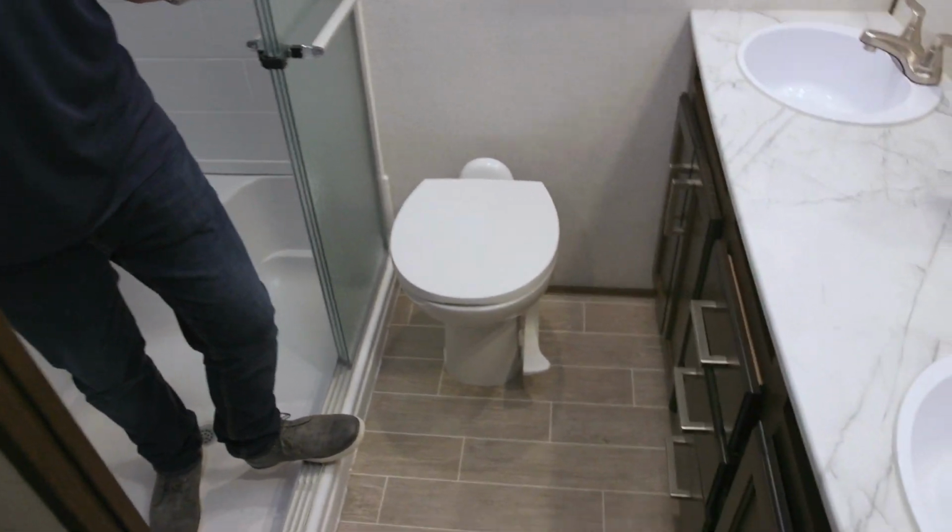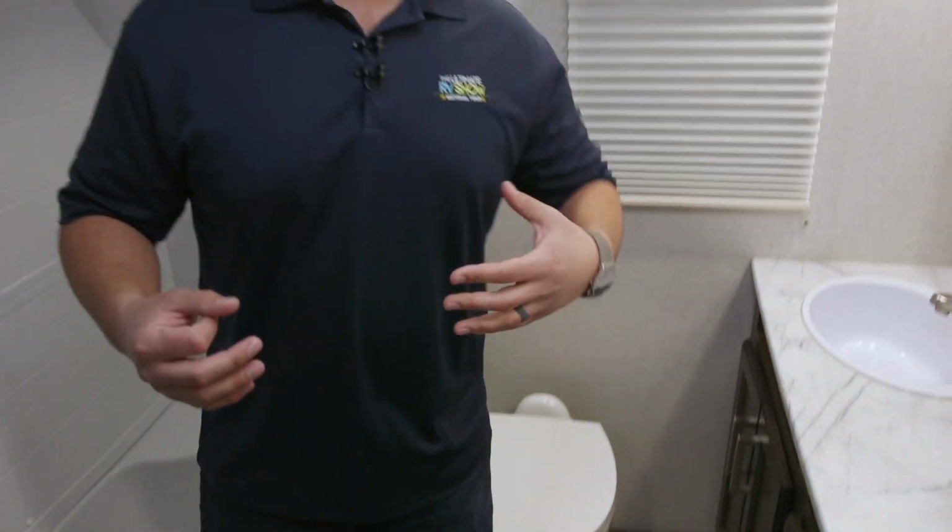I can fit right here in the shower. There's just a ton of space in here. It's 6 foot tall, again, more than enough room. And if we take a quick peek into the bedroom, I'll show real quick there before we head out.